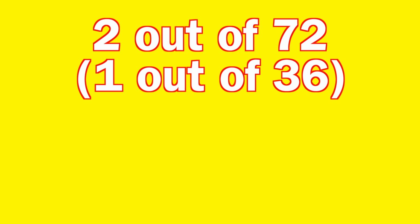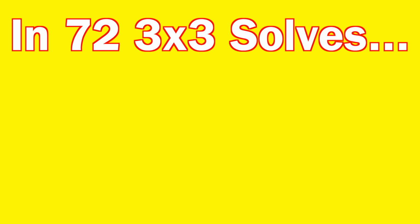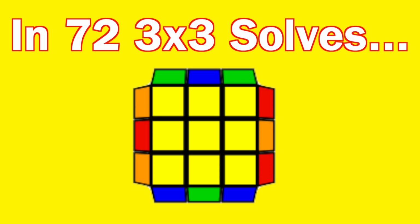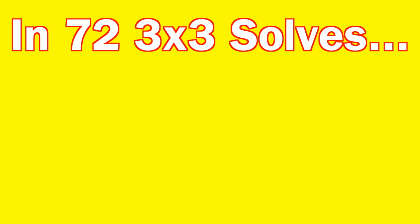There's a 2 in 72, or 1 in 36 chance of a Z-perm or an E-perm, and a 4 in 72, or 1 in 18 chance of anything else. This means that if you did 72 3x3 solves, you would expect, on average, to get 1 PLL skip, 1 H-perm, 2 E-perms, 2 Z-perms, 4 T-perms, 4 J-perms, and so on.